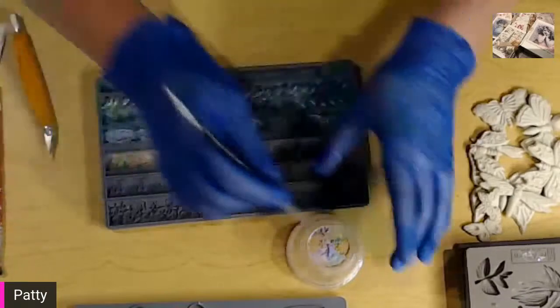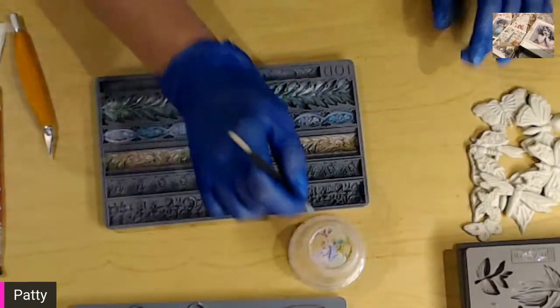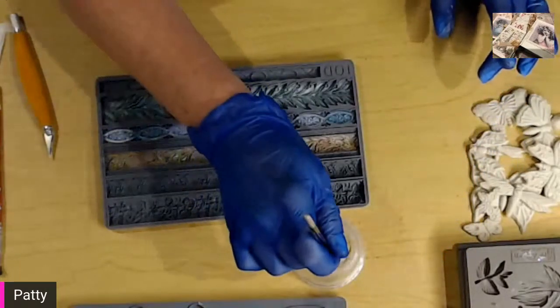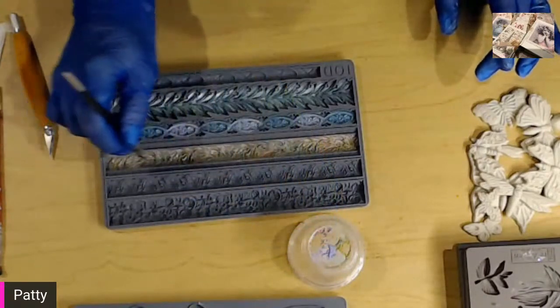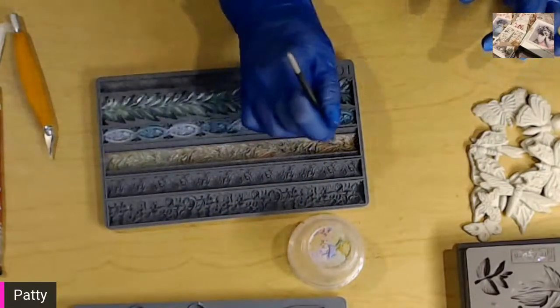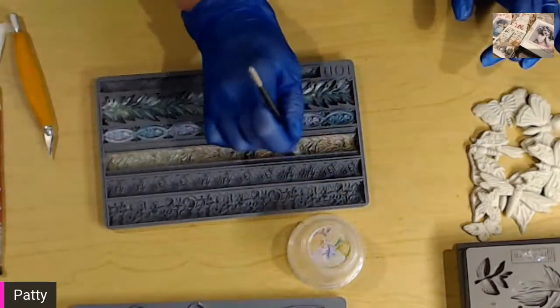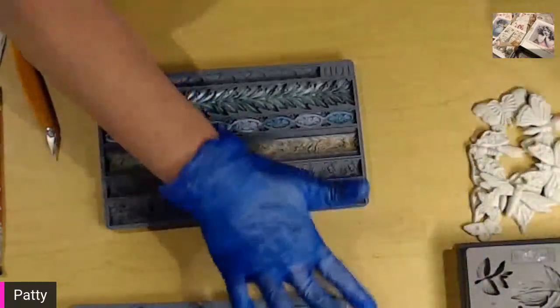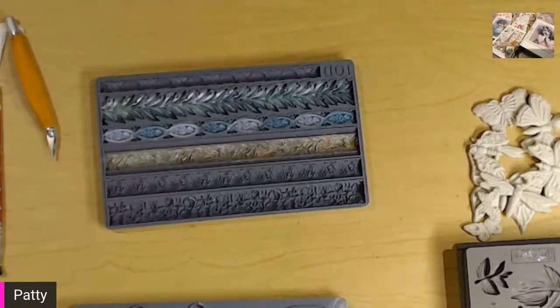Okay, so now let's put some blue in this one too. What do you think? Okay, blue's gone, maybe some green. This one might be a hot mess, you guys. We don't care. Ooh, oh, mica, all over the counter. Whoopsie. Oh. Wait, I have a baby wipe. I can clean that up.